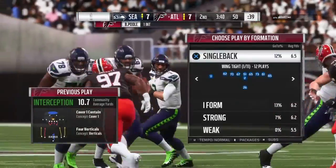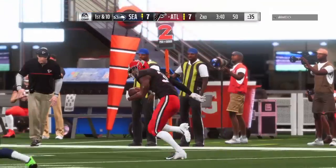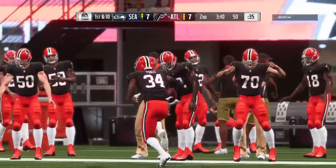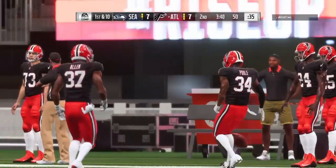Well, this had trouble written all over it from the start. He's got 2 extra defensive backs in the game he's got to deal with. They're in a dime set. So everywhere he's looking, he's seeing a different colored jersey. And sure enough, this one winds up being intercepted.